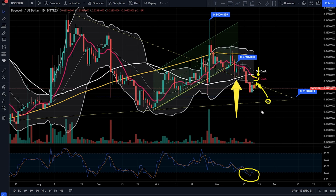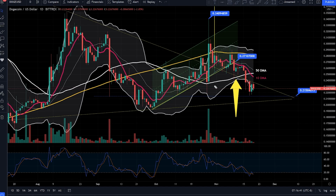Now, if we look at the triangle, and if the pattern continues to follow this, the apex would be right at around the middle of December. And given the fact that right now, technically, Doge is in this very bearish mode, we have this death cross where the 50-day crossed over and lags the 200 days. And then now, the 10 days is lagging the 50 days.